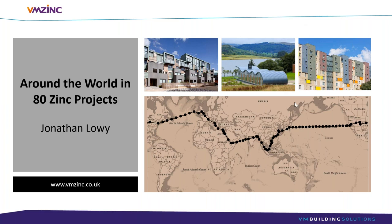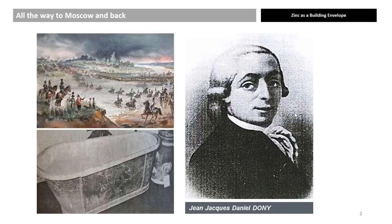Around the world in 80 zinc projects. That was what Phileas Fogg did. We're going to do something similar, but not quite the same. So, not really a project, but just to give you a little bit of history, Jean-Jacques Dony was an abbot come amateur chemist, and he was one of the first people to extract zinc in its pure form at the turn of the 19th century, about 1800. One of the few things he found to do with it was to make what you see on the bottom left, Napoleon's bathtub. And that apparently was carried all the way to Moscow, top left, and back again.